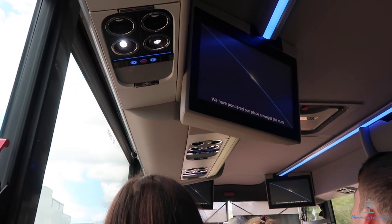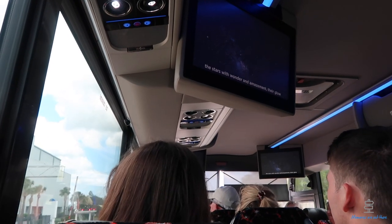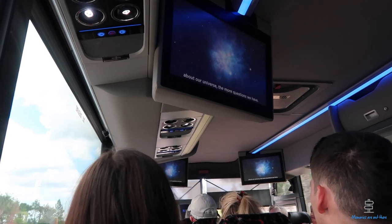Pondered our place amongst the stars since the dawn of humankind. We've looked at the stars with wonder and amazement, their glow guiding our travel for centuries. The more we learn about our universe, the more questions we have.